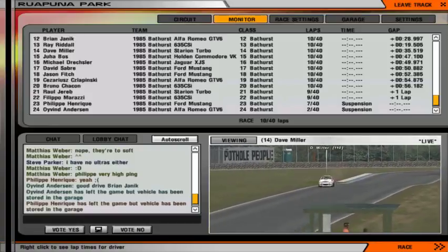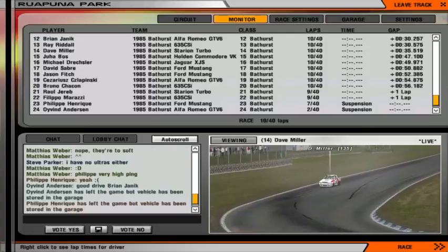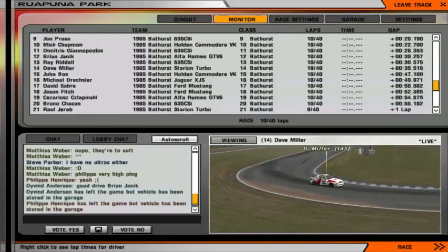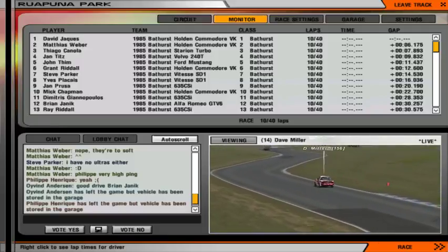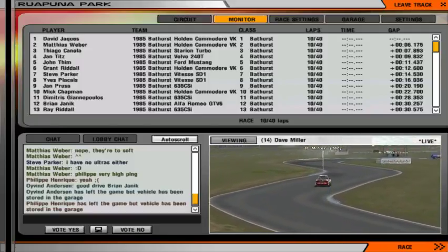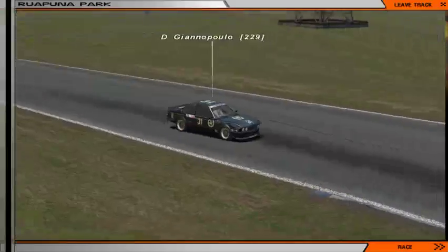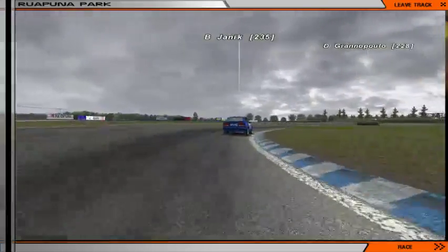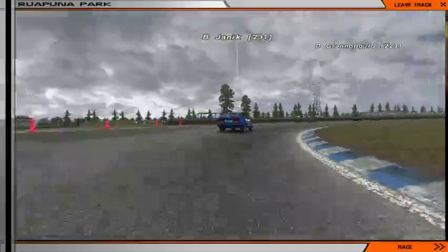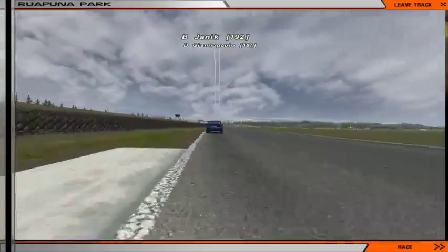So Ray drops to 13th, Filippo Marazzi drops pretty much a full lap by the looks of things. And of course Jan Tits drops a couple of positions as well with his off on the inside of the track. That's now Ray Ridal and Brian Yannick close to one another.